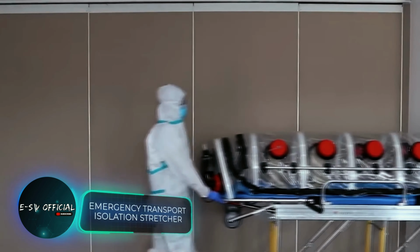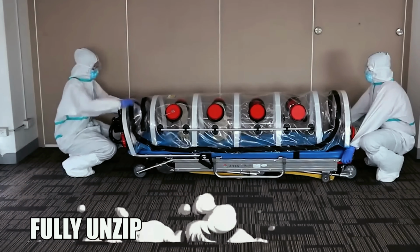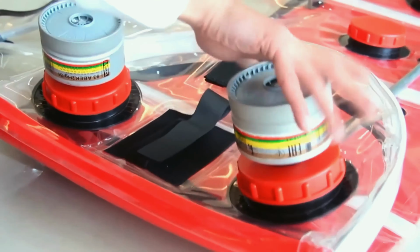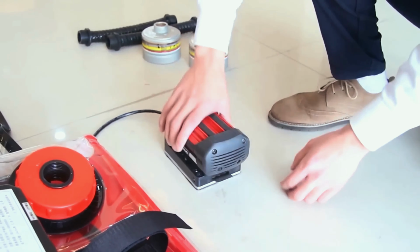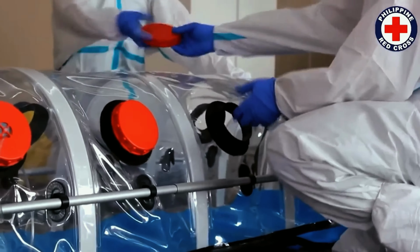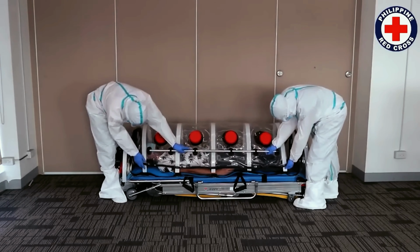These are the isolation stretchers that appeared even in the video of the Philippine Red Cross. They help transport patients without infecting everyone around. The scheme's simple. There is a fan in the stretcher, creating negative pressure, and filters are provided for air purification. The battery-powered fan is enough for about 10 hours. To give the patient water, food, and medicine, 8 holes are provided. At the request of the customer, it is equipped with latex, butyl, or neoprene gloves.